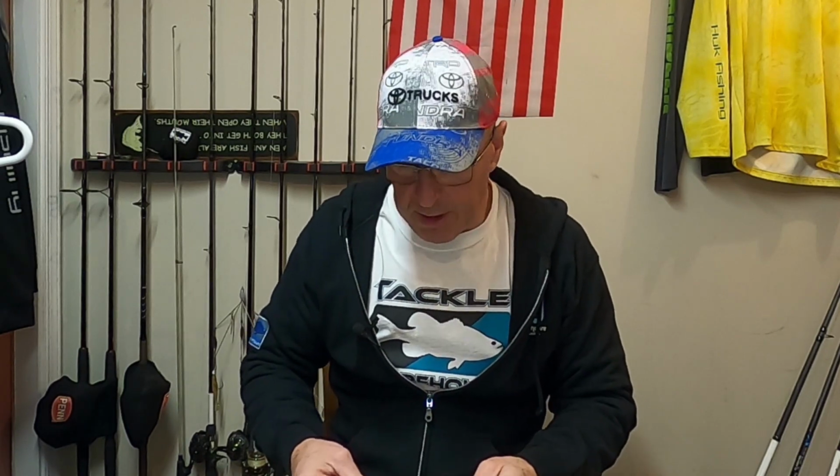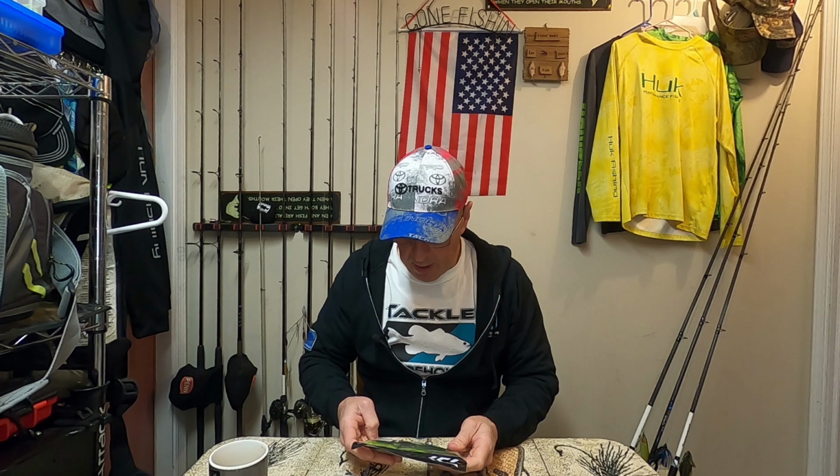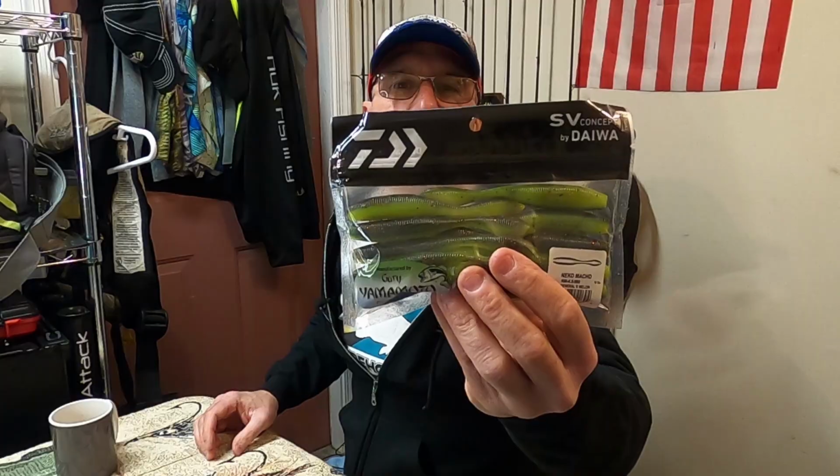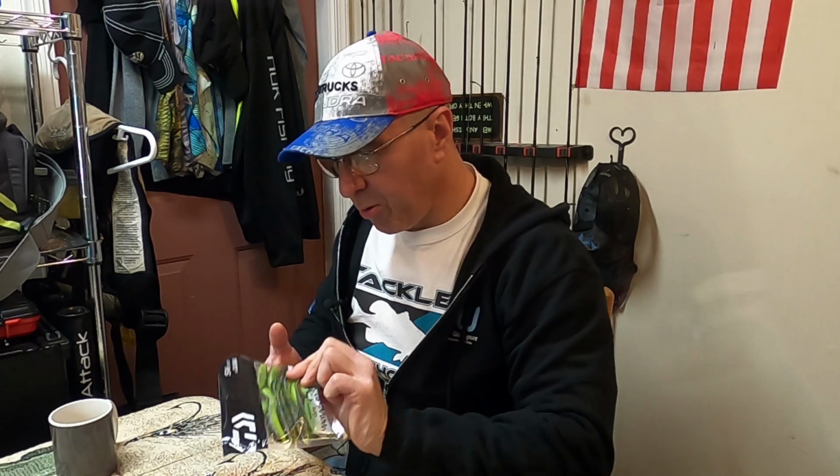This next bait, this is something I haven't thrown yet, and I'm kind of looking forward to trying this. I don't know if you all have ever thrown a Nico rig, but I'm thinking this year coming up to get into a little bit of Nico rig fishing. So this bait I picked up is actually designed by Daiwa, but it's poured by Gary Yamamoto. This is the Nico Macho. Check this thing out. That's a pretty cool looking bait.